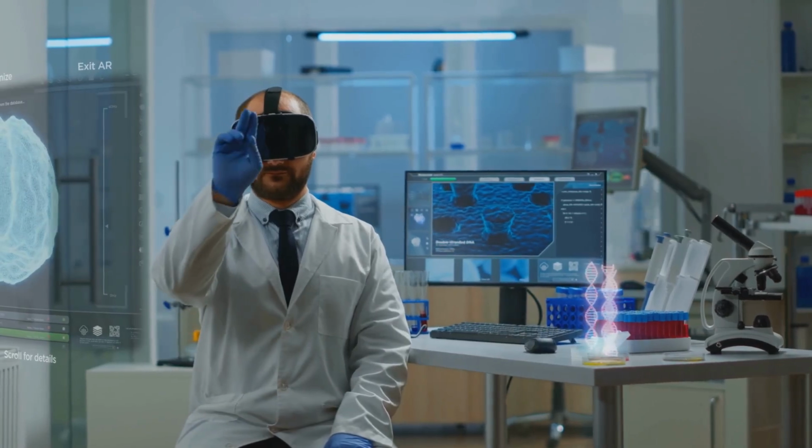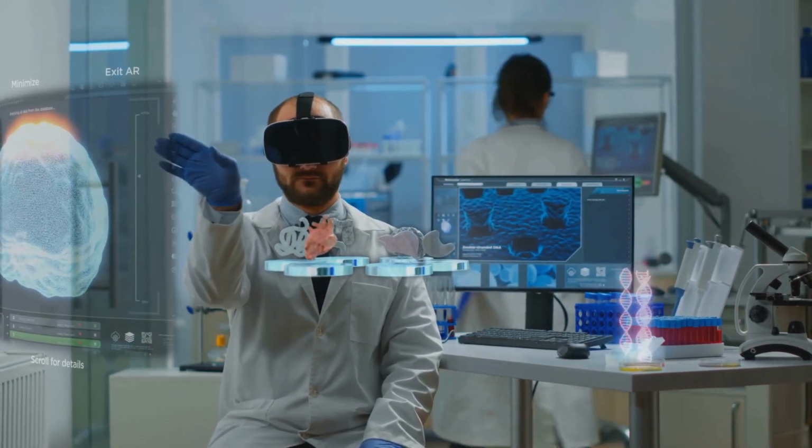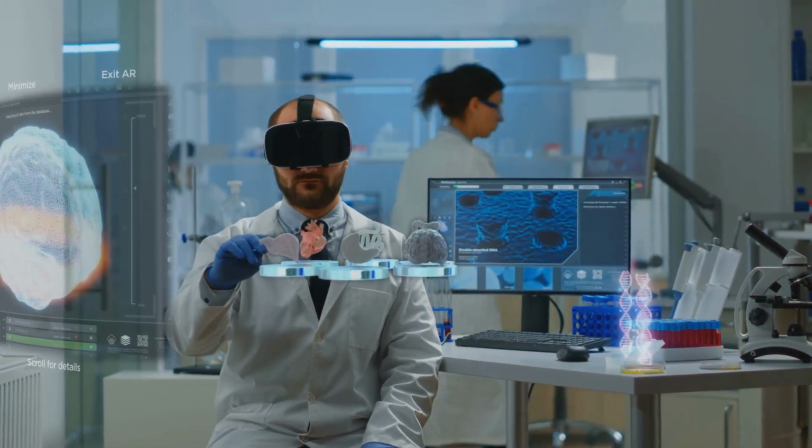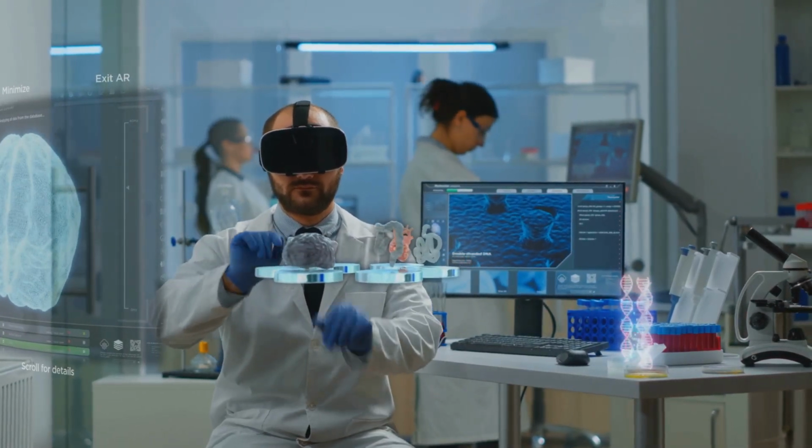Today, we're going to talk about something that seems like pure movie magic. Invisibility cloaks. Yup, just like in Harry Potter. Only this time, it's not spells and wands. It's physics, AI, and some seriously futuristic materials doing the magic.